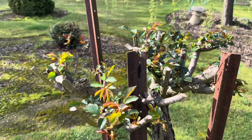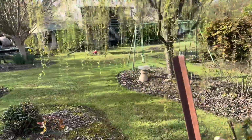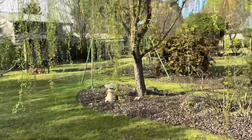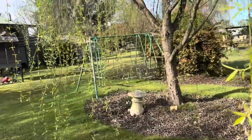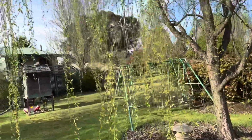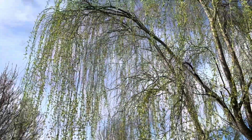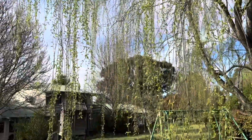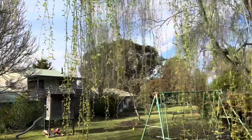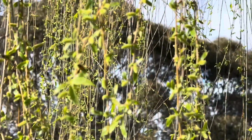Roses are starting to bud, which is good. And over here in the willow, I'm amazed that bees actually find this yummy. I don't know if you can hear them, but they're high up in the tree. I think they're after the little tiny flowers on it. There's one. And they were all over the place.